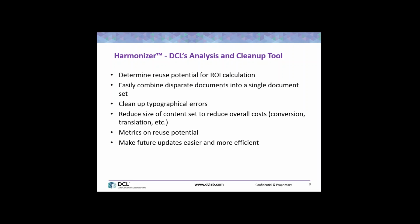Now, it's not my intention to make this webinar a commercial for DCL or Harmonizer. I'm sure there are other automated programs on the market for reviewing and cleaning up your content, or you could develop a homegrown tool. But Harmonizer is effective, and it's the most comprehensive tool that I'm aware of, given its ability to find redundancies and errors and deliver an easy-to-interpret report, which you can then use to develop a content action strategy.